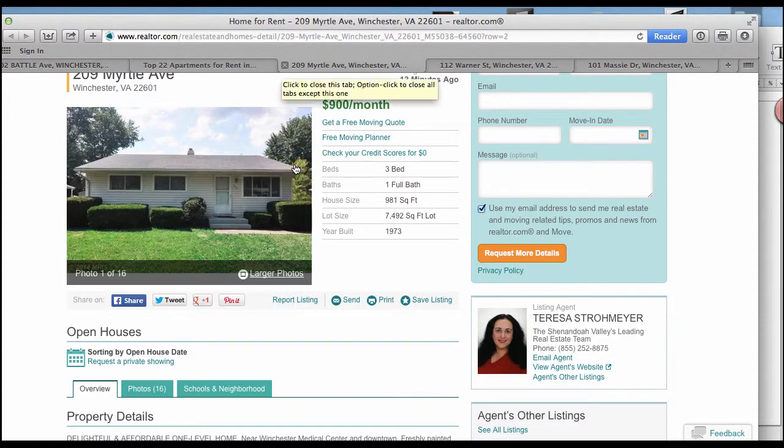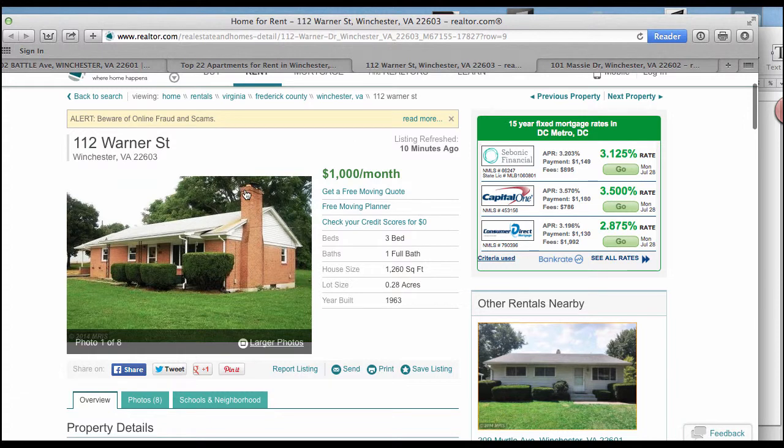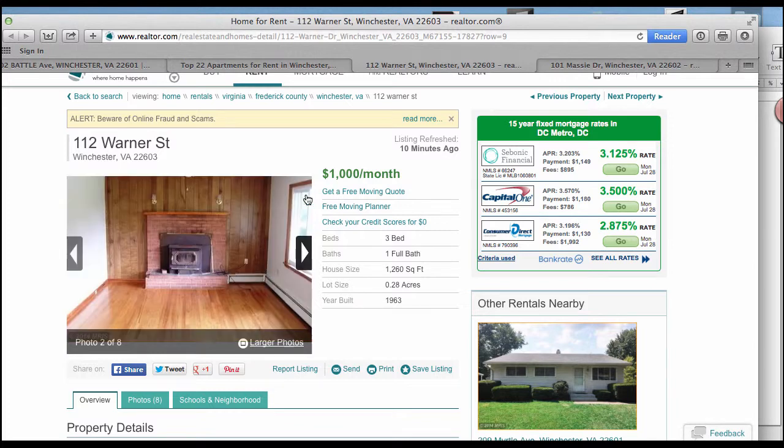Let's take a look at this one. This one's a little bit bigger, 12. This is maybe about 200 square feet bigger, but still 3-1. Nice, again, manicured outside. Okay, we got the nice hardwood or laminate flooring here. We got kind of this older paneling. Fireplace is a nice feature.